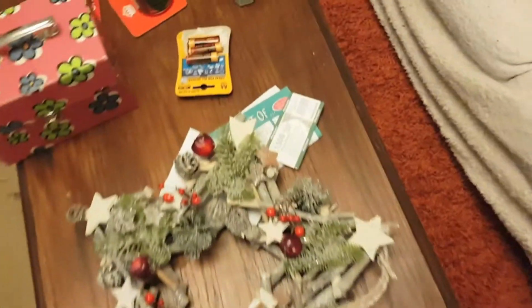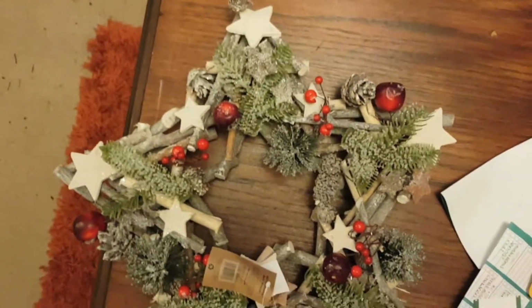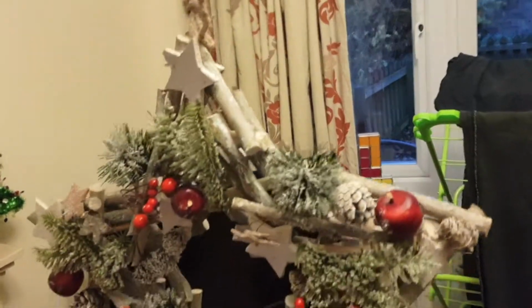I'm so happy because, with our landlady and the rules of our house, we can't really put pins and stuff up, so obviously our lights are stuck on with sellotape. And on the front door on the outside there is a hook, so I am so excited about that. Because, get out of the way, this is our wreath. Is there a price on it? I think it was £8, but it's really nice and shabby chic looking on that side.